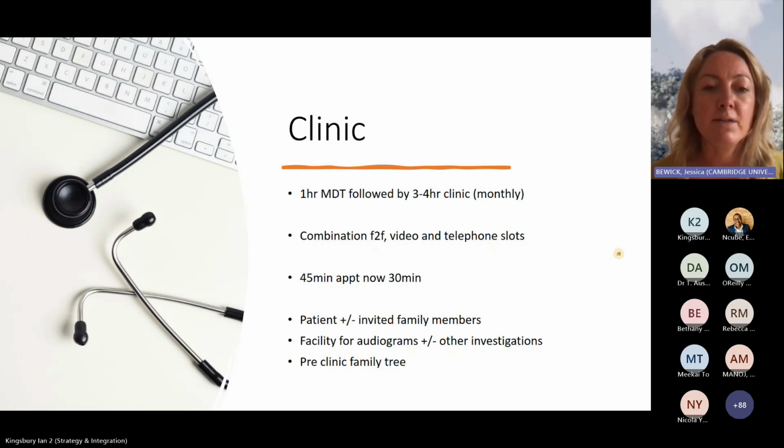In terms of who's invited, obviously the patient, and if they're a child, a parent, preferably both parents, and then we will invite other family members if there is a hearing loss history. The clinic is run out of our ENT department, and that gives us a facility to be able to perform audiograms for those family members, and then other investigations such as OAEs or vestibular testing if needs be. Prior to clinic, we've done pretty well at getting family trees established so that we can go through and add information to those within the clinic appointment.